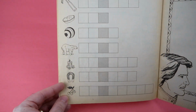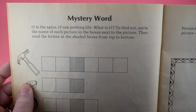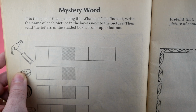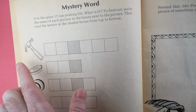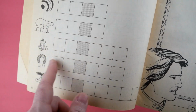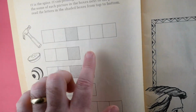We have a mystery word. It's hard to get this on screen all at once, but it is the spice. It can prolong life. What is it? Well, I have an idea. But you're supposed to kind of write the names of all. This doesn't seem very hard. Write the names, and then that will tell you what the name of the spice is.